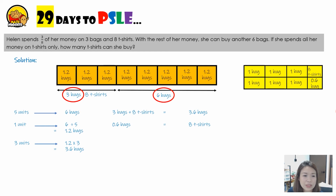Now the question wants us to find out how many t-shirts she can buy, so we need to be dealing with t-shirts. Now I'm going to be changing all the bags to t-shirts instead. Alright, so 3 bags plus 6 bags, right? Total of 9 bags. I'm going to convert 9 bags all to t-shirts. So from 0.6 bags, I can times 15 to give me 9 bags.